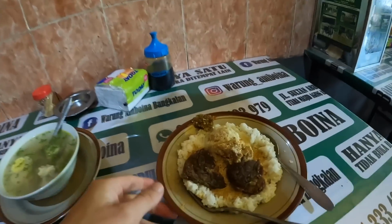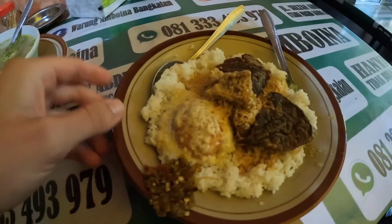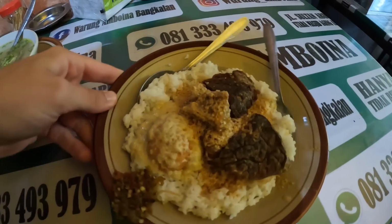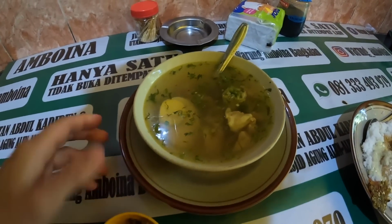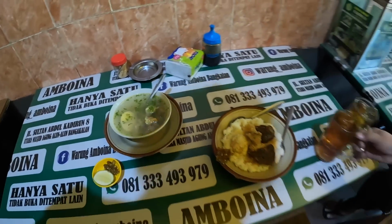So here it is, nasi petis. I guess this is gonna be a sambal petis right here. You get an egg. Look at that sauce right there. Look at the thickness of that coconut. That looks good. And then we got a little soto here. Just gonna test it while we're here, since I've had every other variety while in Indonesia, it feels like.